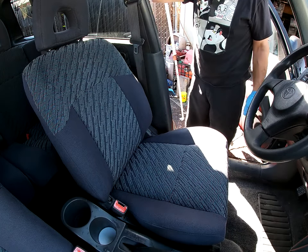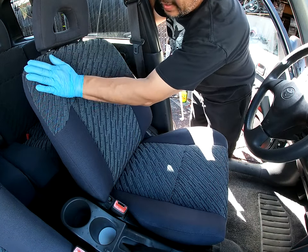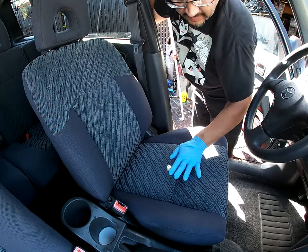Hell yeah. This tool works awesome. Wow. Heck yeah.